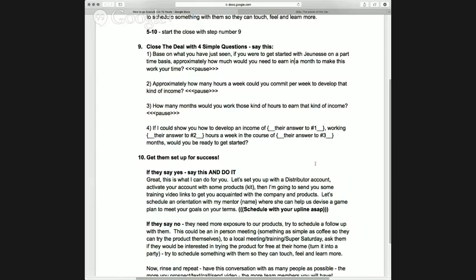Great. Now, how many months would you be willing to work those kind of hours to earn that kind of income? Okay? Because this is not an overnight success. This is not a get rich quick. This is not something where you sign up today and tomorrow you're making $4,000 a month, right? We all know that. So how many months would you be willing to work those kind of hours to earn that kind of income?